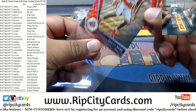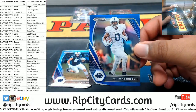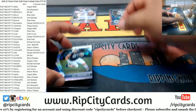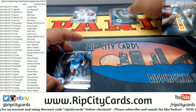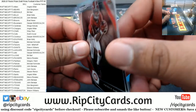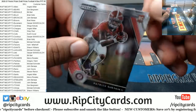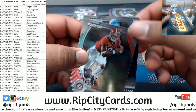Got Sean Wade, red, not numbered. Allen Robinson the second. That's the 189. A silver Freiermuth. A Carter base. And a 13 base. Wow. I just noticed the corner of that. Wow. That is not cool.